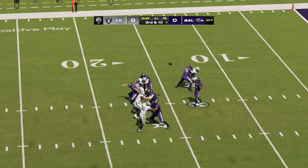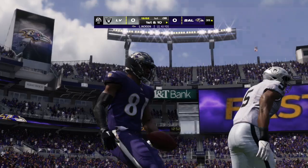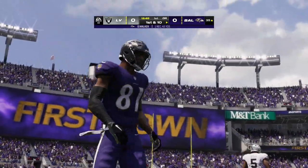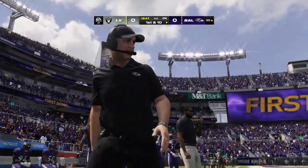On third down, Jackson going deep for Walker. Launches deep. A jump ball, and this is caught. It's a big play there for Baltimore. 45 yards. I guess we got a good idea about what the game plan is for attacking this secondary.